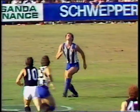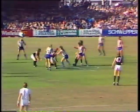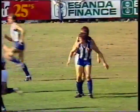25 minutes have gone in the first quarter. Knocked away by Dempsey. Jarrett tries to get it clear of the centre. Wilson succeeds.